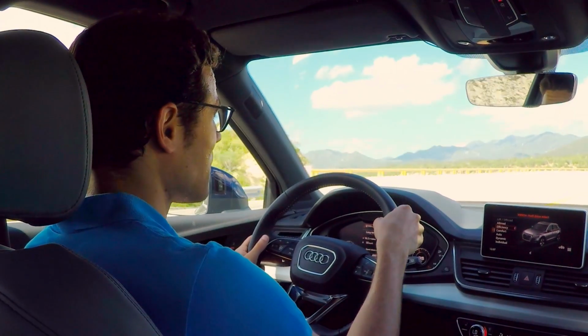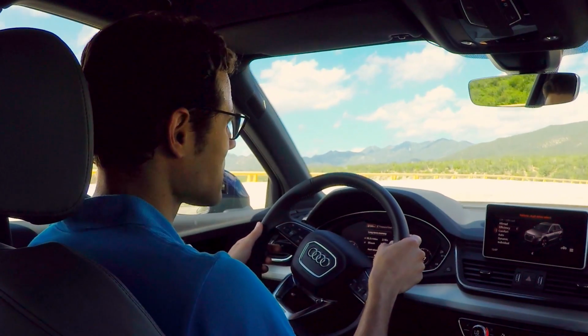And at a later stage we'll also have the plug-in hybrid available in combination with the 2-liter petrol engine. That will then also give us a possibility to recuperate when we're going downhill.